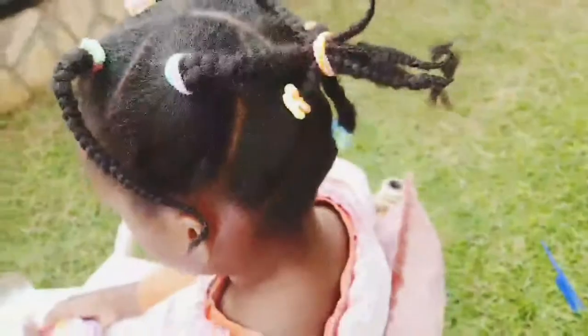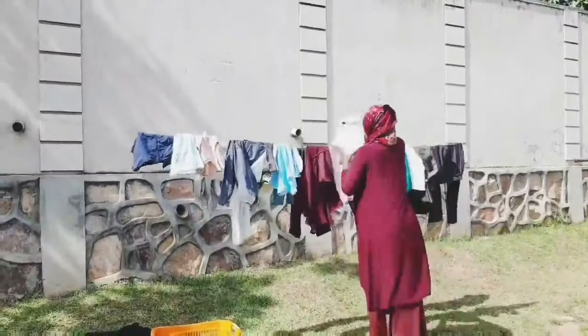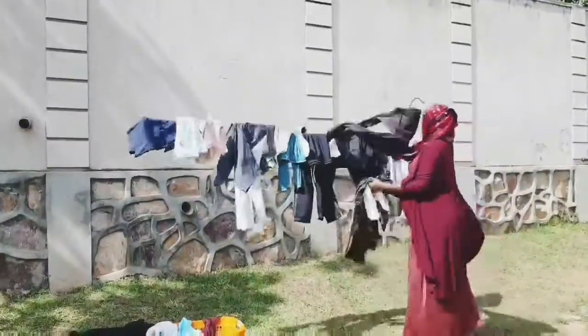The last thing I'm doing on camera is laundry motivation. Yes, I did not wash it. I have a lady that will come in once in a while and hand wash for me. But I was doing a lot more off camera.